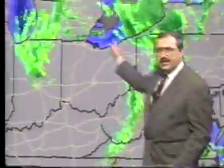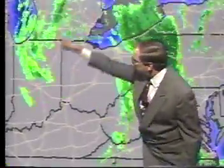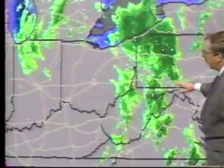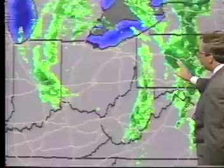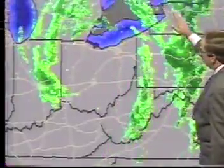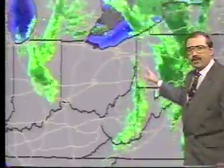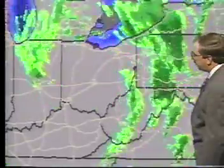Where's the low? It's very easy to see. Look at the circulation. See this moisture twisting around the low counterclockwise? And what it's doing is pumping up some rain and even thunder. Johnstown, Altoona, pushing up towards State College now and working its way north towards Rochester. A bit of a break, and then another line forms here running right on down I-79 into West Virginia.